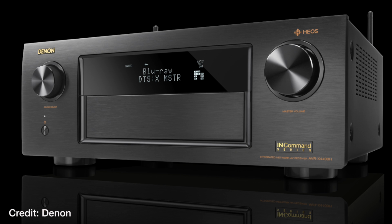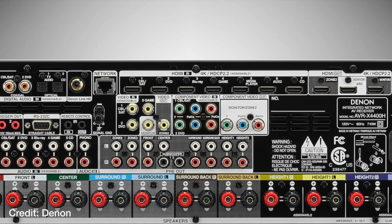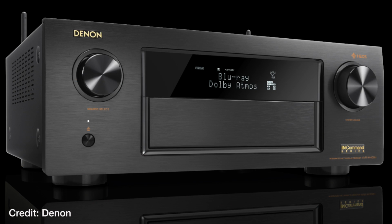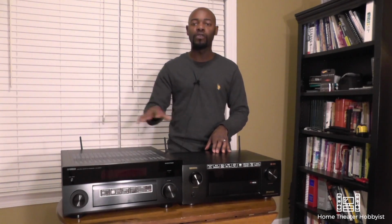Okay, let's move on to differences, and we'll start with the Denon. The Denon actually supports 11 channels of processing, and what this means is if you add a 2-channel external amp, you can have a 7.2.4 speaker configuration in your home. The Denon also supports Auro 3D, which is another 3-dimensional audio format. Also, in a future firmware upgrade, this Denon will support enhanced audio return channel. The Denon also supports Audyssey MultEQ XT32 automatic room calibration, and it has one extra zone out over the Yamaha.